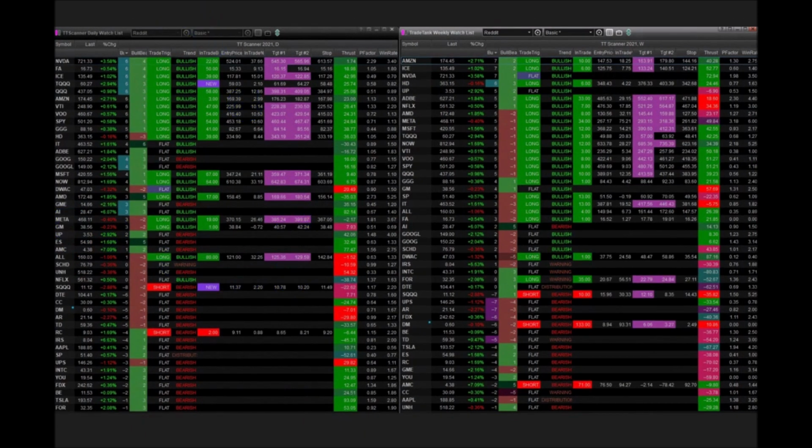Okay, here's the MENT Reddit list. You got a flat trigger here in NVIDIA. This is weekly. You still have a long trigger here on daily. It's 22 days old. It's up 37%. We have a new trigger here in TQQQ. We have a 33 thrust trigger here. We have a pop shift trigger here in AI. We have a pop shift trigger here in IT.